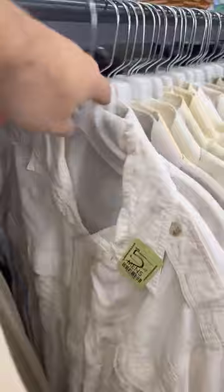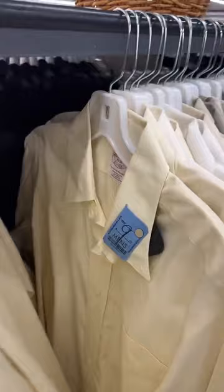Here's that Burberry shirt, Burberry London, but it does have staining all through it. That's been here for like 3 weeks now. Eddie Bauer does, but you gotta pick it up at the right price, and it's gotta be the right item.